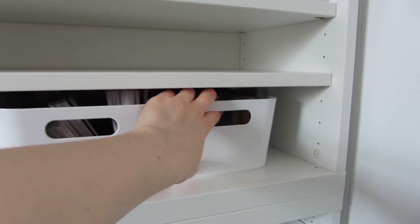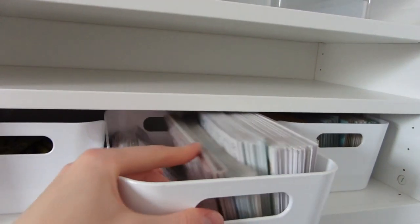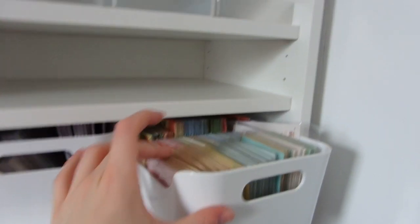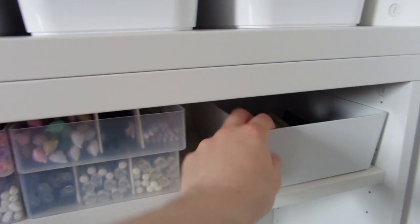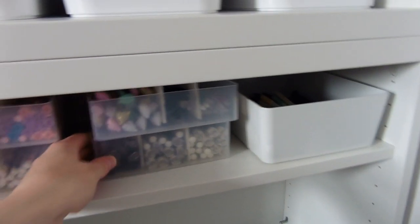Obviously, I could shove them all up and stuff something down the side, but I don't want to. But these are going to keep all of the stickers and smaller sticky notes in. And then down here I'm planning to have a shelf of pens. Again, I need to get more of these boxes because I have a random tray with random pens in, and again these will have gaps between them, but it's organized so I'm not too worried.